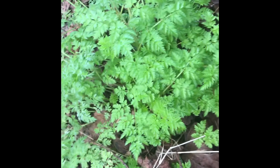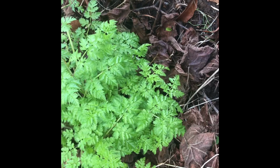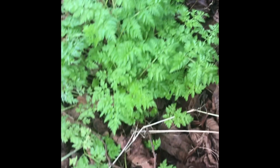Now remember, you shouldn't uproot anything if you don't have permission. However, this is my friend's garden and I do have permission. Now, as there are quite a few poisonous members of the umbellifer family, I do say avoid this one unless you know what you're doing or you really have to.